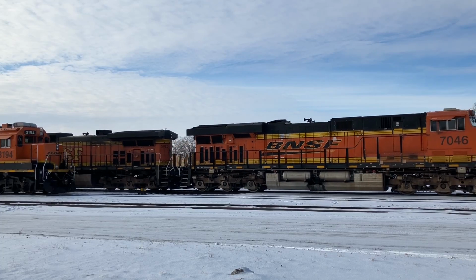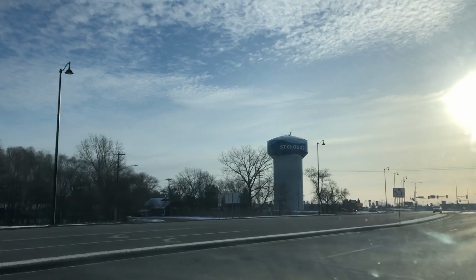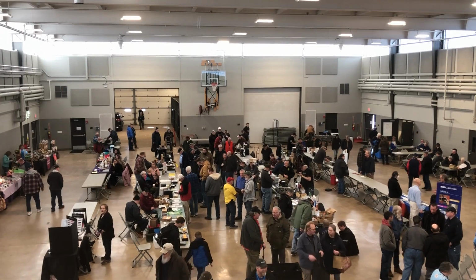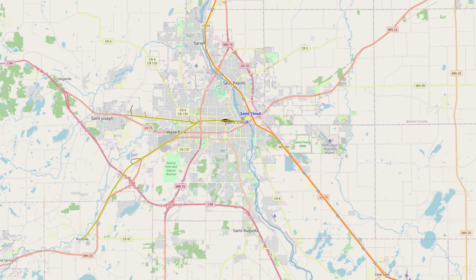I hope you like GEVOs, because there's going to be a lot of those today. So I went to St. Cloud, as per my yearly tradition of going to their ham radio fest. Nearly 4 hours of driving for what my friends and I have decided is not the most interesting ham fest, but the road trip is supplemented by the Northern Transcon.